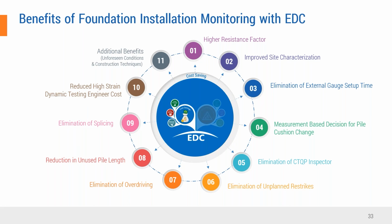That's one. And the fifth silo was the C2QP inspector, because the job was a design-bid-build job, and once you do a value engineering in Florida, it becomes a design-build project. When you become a design-build project, they have multiple people to inspect on the job. Along with the dynamic testing engineer, they need a certified C2QP inspector. Because you're making data-driven decisions for every blow, you don't need multiple people. So there was a reduction in staff.